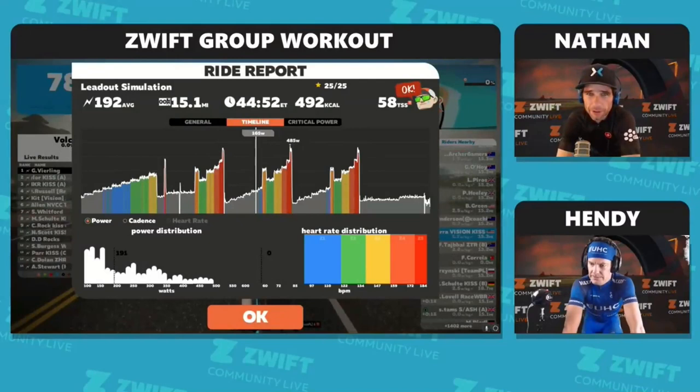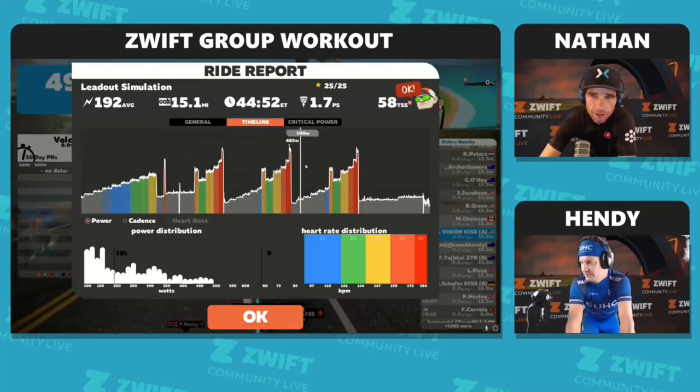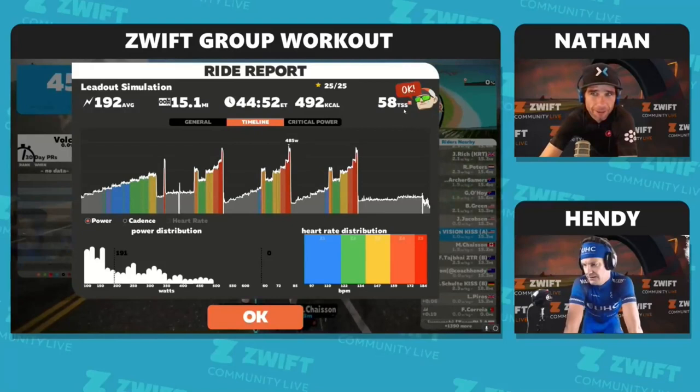Awesome. Very cool. It looks like we did a 44:52 total for me, because I think I stopped pedaling a couple times, messing with my fan. Average 192. It looks like I got a 58 TSS out of 44 minutes. That's pretty good TSS out of 44 minutes, actually. That's good intensity there.